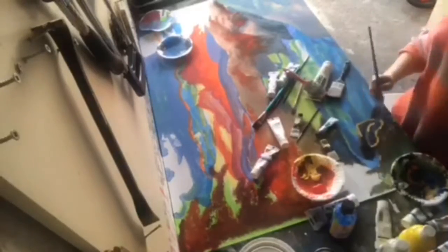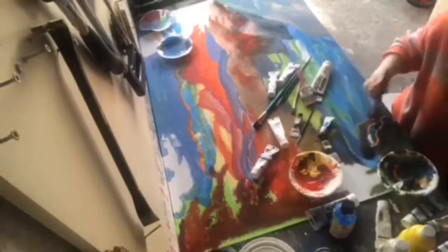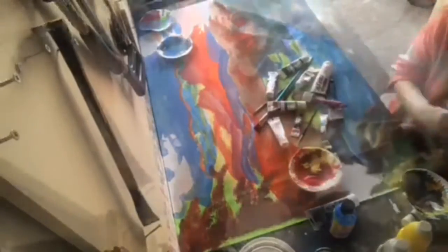So yeah, like I said, just kept building up on it, building colours, building detail and different layers. And that's all I can really say about my process. I think if you just watch it, you'll get it.